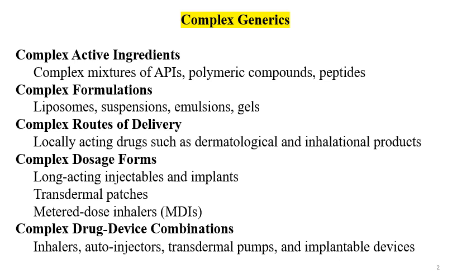In general, generics are the formulations which are therapeutically equivalent to the reference formulation. These contain the same API, nearly the same composition, and the same pharmacokinetics. If these things are complex to prove, they make the generic product complex.